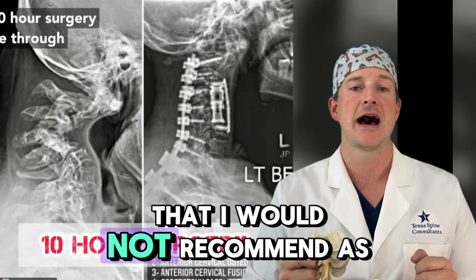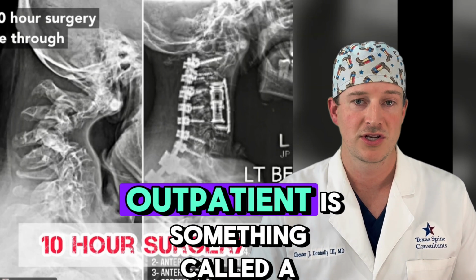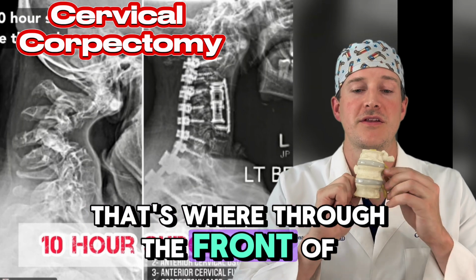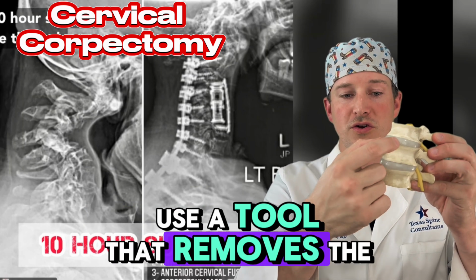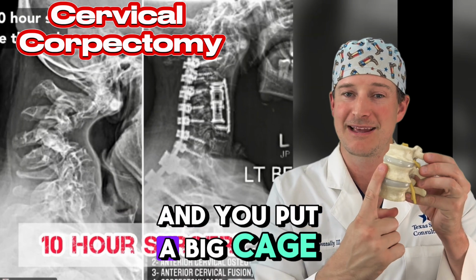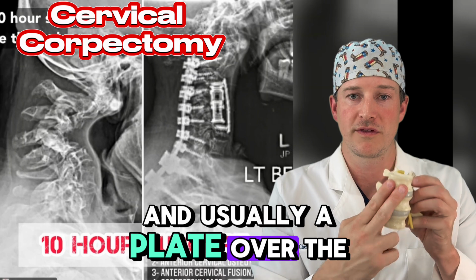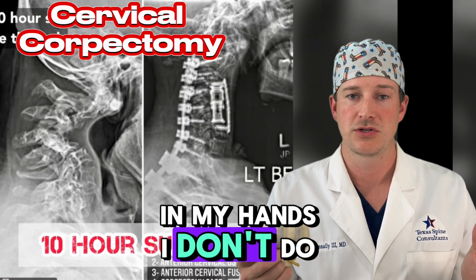A surgery that I would not recommend as an outpatient in my hands, but other providers might do outpatient, is something called a cervical corpectomy. That's where through the front of the neck, you have to take out an entire bone right here. You use a tool that removes the column of this bone, and you put a big cage or a big spacer that fills this area, and usually a plate over the front. Some people might do those outpatient. In my hands, I don't do those outpatient.